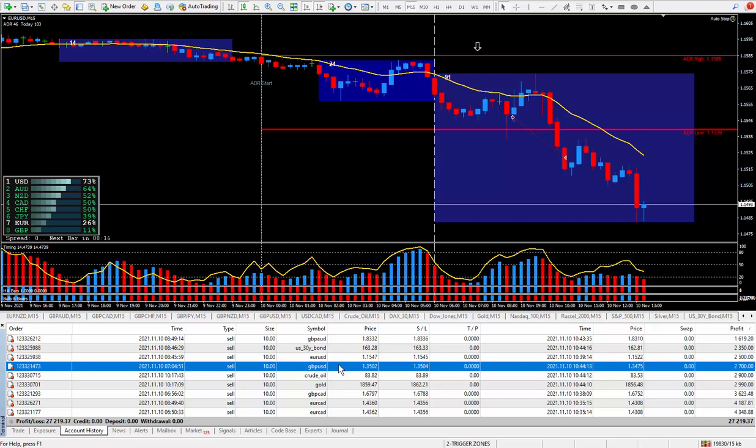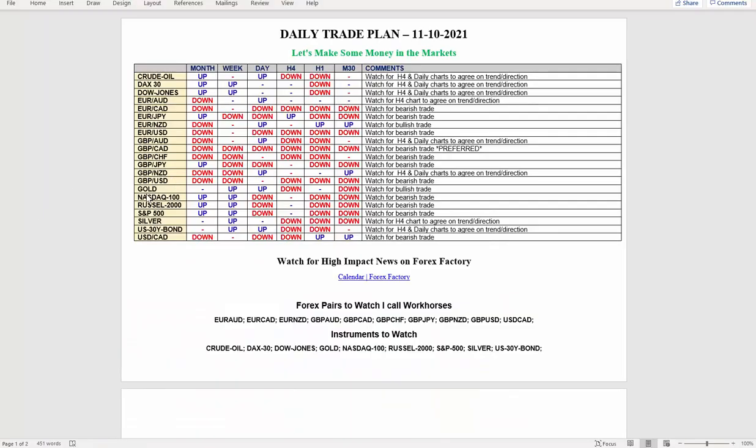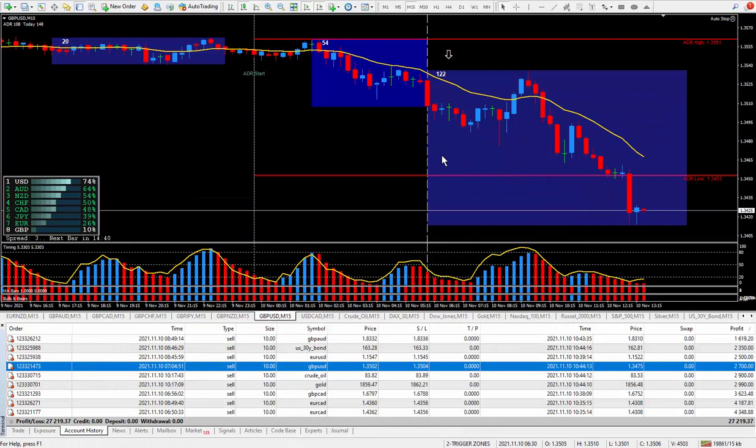Moving on to pound dollar. See where it is. There's the arrow, higher time frames telling me to sell. Here it is again, right here, pound dollar. Look at all the downs. Watch for bearish trade. Trading is easy when you've got a good system and a good trade plan. Once you get both of them in order, the pips are just going to start adding up. And by the way, every one of these trades I sold.